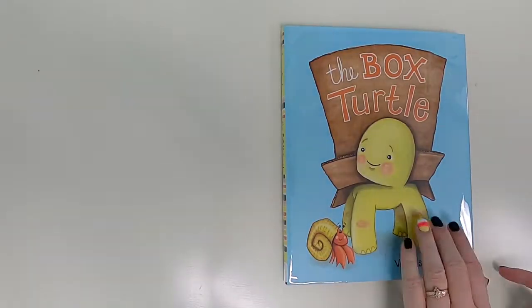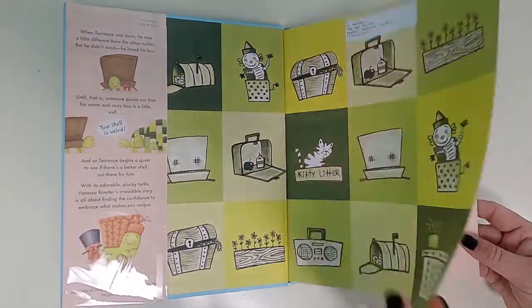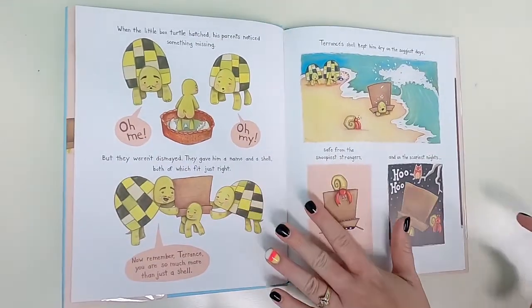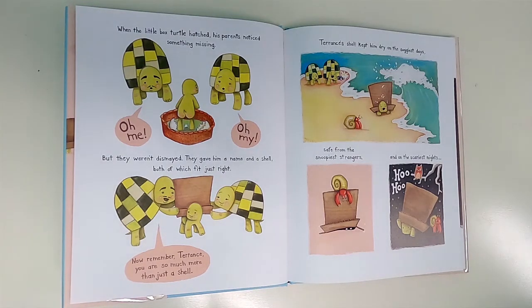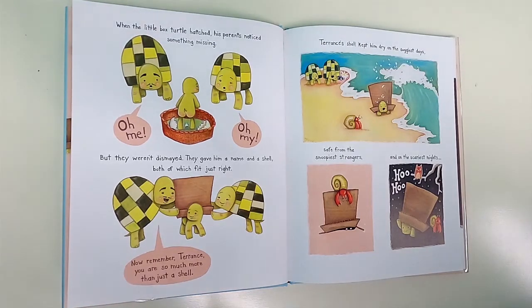The Box Turtle. When the little box turtle hatched, his parents noticed something missing. Oh me, oh my. But they weren't dismayed. They gave him a name and a shell, both of which fit just right. Now remember, Terrence, you are so much more than just a shell.